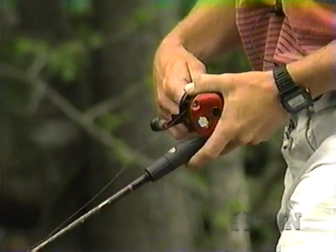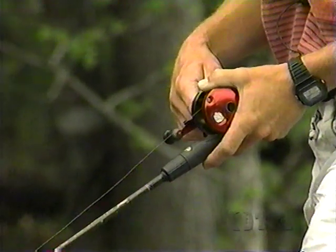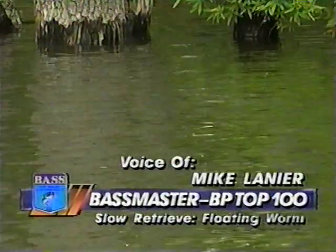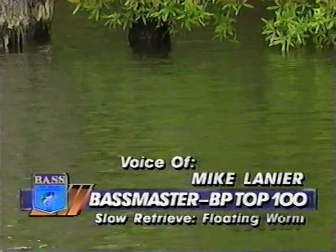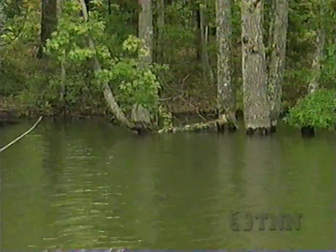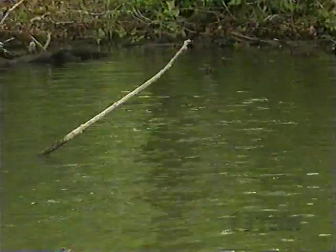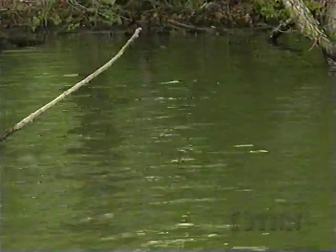The retrieve is the key to Mike Lanier's floating worm presentation. I'm probably fishing a lot slower. A lot of people want to jerk it back in, almost like it's similar to a Zoom Scoop, just walking it back. But I'm twitching it one time and then letting it kind of settle.